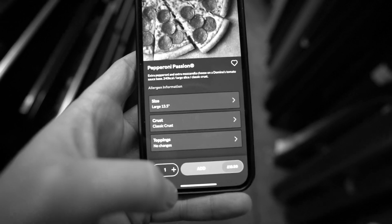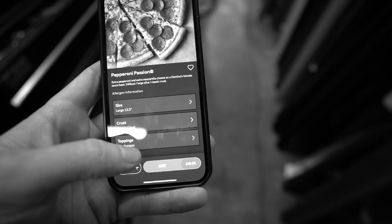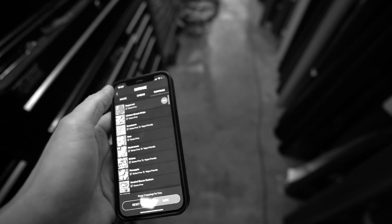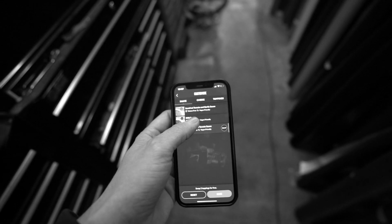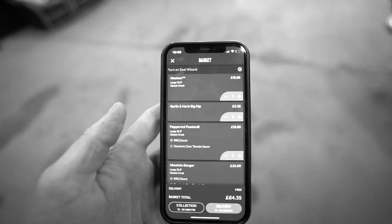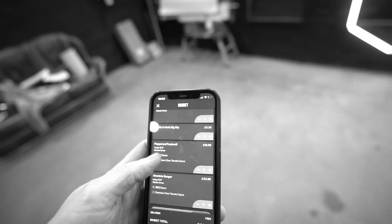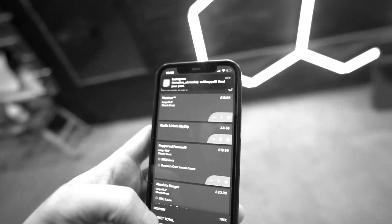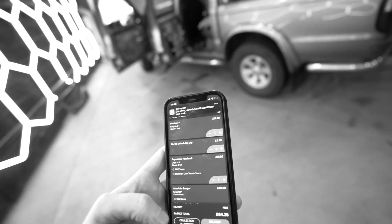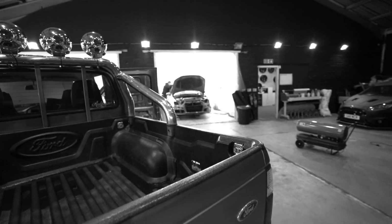So let's have a wee look at Domino's. So pepperoni passion is a must, and toppings definitely need to change the sauce to barbecue, obviously. Save, add to cart. So that is us. We have ordered a Meteor large, a pepperoni passion large, and an absolute banger, and a few extra garlic and herb dips, because I feel as if when you get a Domino's you cannot miss out on the garlic and herb dips.